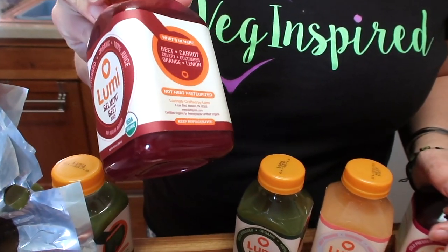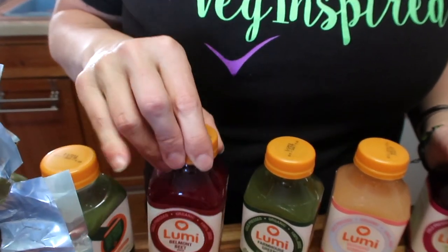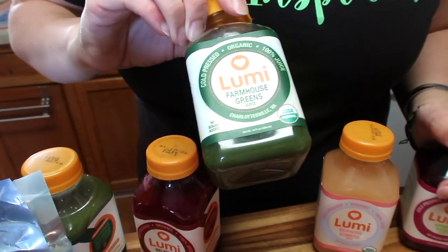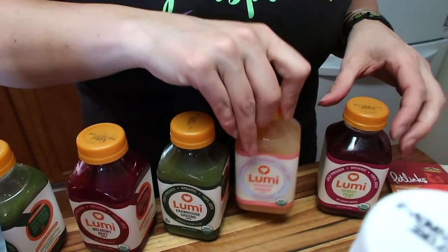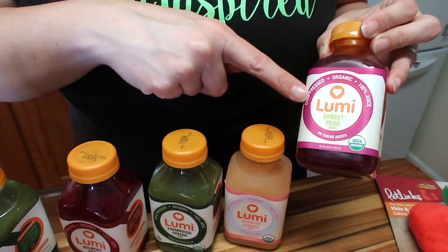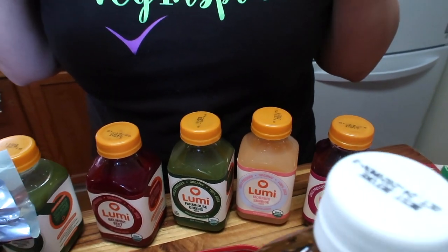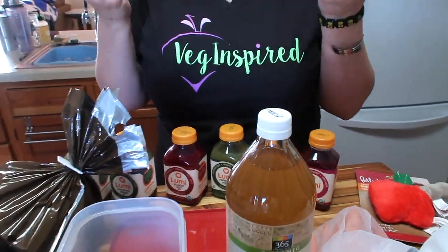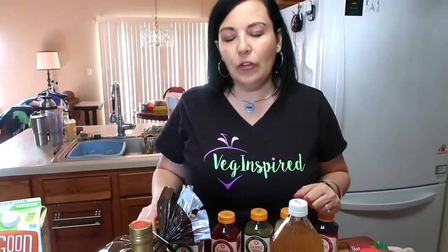The Belmont Beet, it's beet, carrot, celery, orange, lemon, cucumber. That's pretty awesome. They're all organic. Another farmhouse, Morning Sunrise, is grapefruit and lime. I'm really excited to taste that one. And then the Upbeat Pear. They have such rich flavors, so clean, and the consistency is really good. It's like a really smooth juice. So I'm interested to try that. We are gonna do some more videos on the Lumi Juice Company, so stay tuned for that.